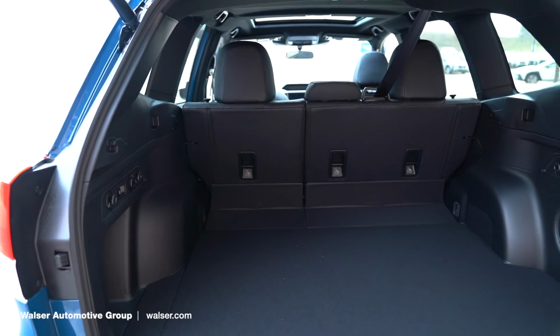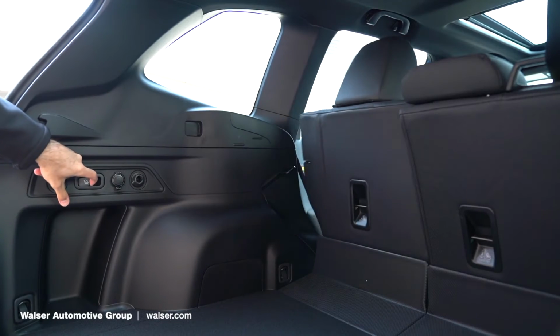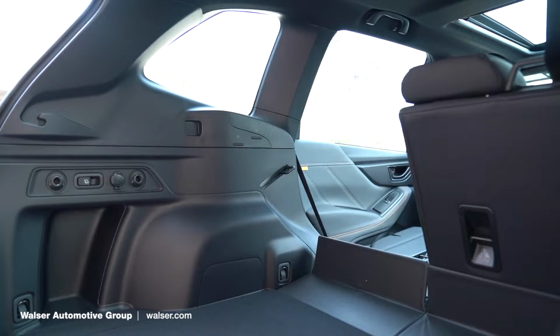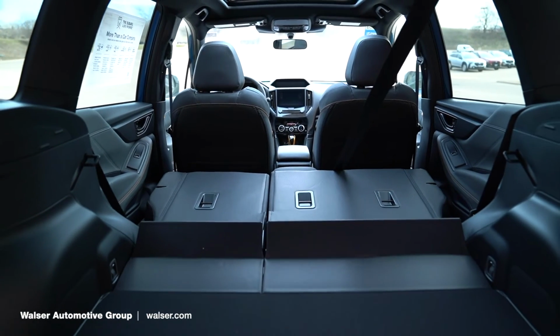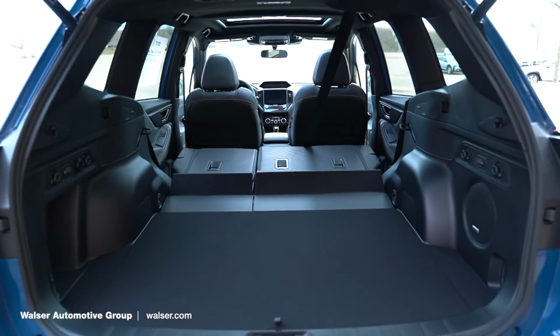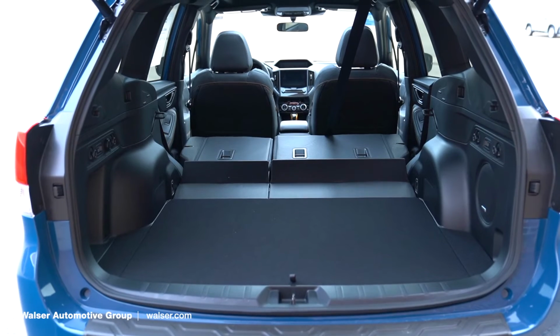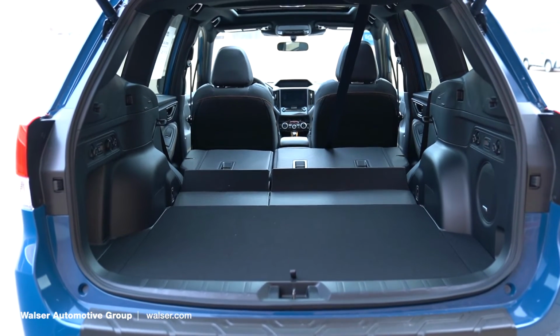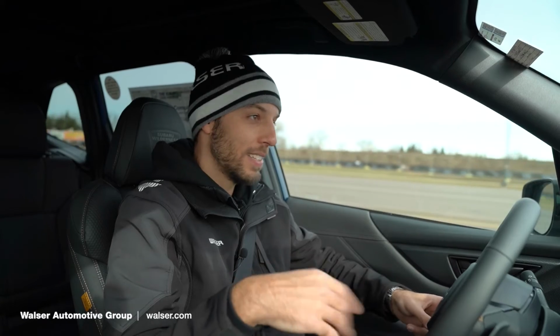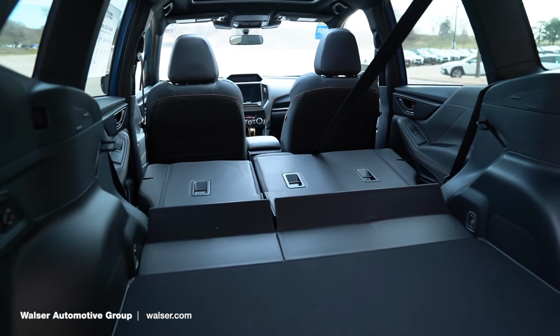Whether you have the seats up, or you can actually push a little button in the back and that will kick the seats down, and they've got a little cover on the back of them so you don't have to worry about kind of ruining the back of the cloth seat, but it gives you a ton of storage space. I always forget just how big these Foresters are until you pop the back and kick the seats down, and you have an ample amount of room back there. So like I said, long weekends, camping trips, you don't even have to think about it. You can just load this thing up and go.